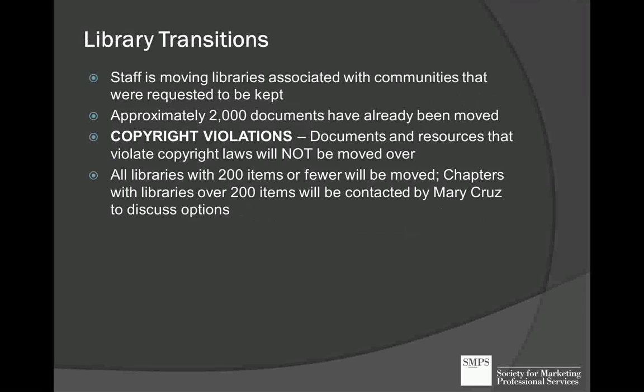So we're not saying we're not going to move over your library if you have 700 items. We will move it over, but it won't be moved over as we've been doing for all the others, by creating the separate subfolders for you and then moving each document individually over. So that is it on that, but you can certainly reach out to me if you want to discuss that further, and I will also be reaching out to those specific chapters that I know are over that 200 mark.